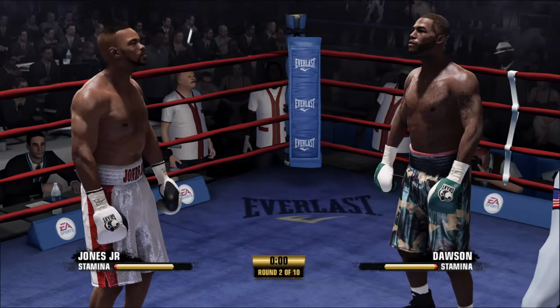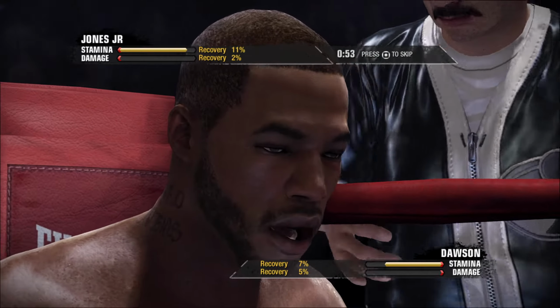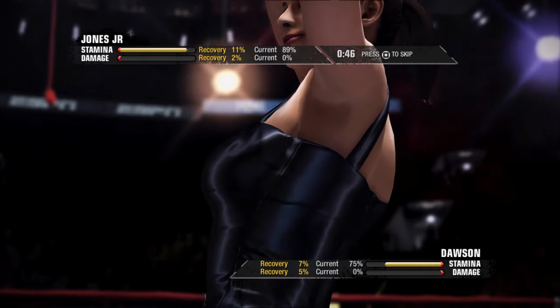Fine looking right hand by Roy Jones. And we come to the end of round number two. Jones is putting on a display of accuracy, and the punch numbers tell that story.